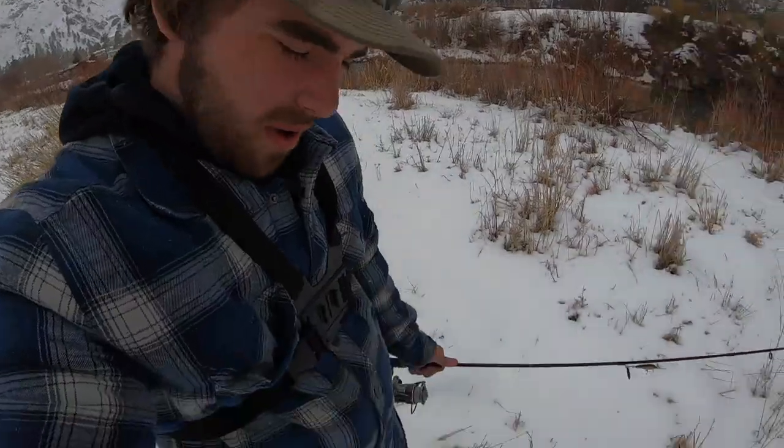Doing some trout fishing at this river today, and last night got quite a bit of snow, and it's still snowing right now. In fact, the weather report said that 5 days straight we were gonna get snow. So I think we're on about day three right now, which is a good thing. We need it. It's been a dry year for the West.